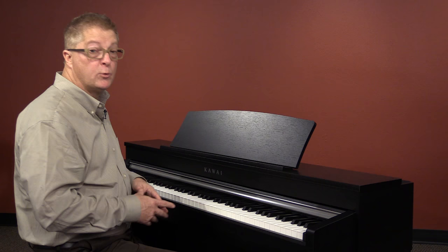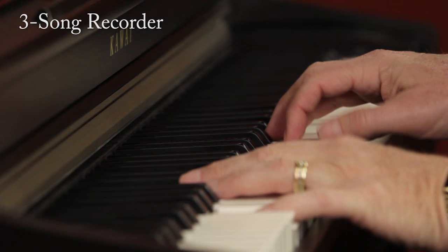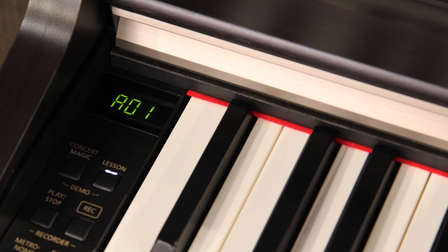Recording on the CN27 is easy with its three-song recorder. Just record. Stop and play back. The new display features a three-character LED display.